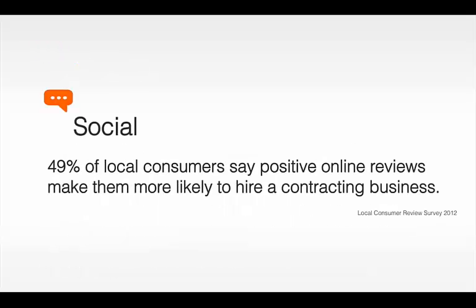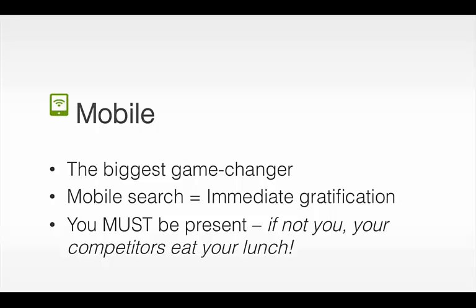But it's important information. 49% of local consumers say positive online reviews make them more likely to hire a contracting business. So that information is out of your control, and it's critical in the decision-making process. And the third one here, mobile. Mobile may be the biggest game changer of all. Why is that? Well, it's taking all of this that we just talked about, search and social, and putting it into our hands for immediate gratification any time of day.